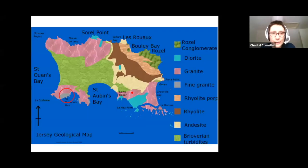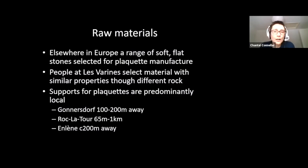Microgranite can be found in Jersey today, in the southwest, but it's a known component of the granite at the site of Leverine. So just here, we can't find it today, but the topography was very different 15,000 years ago, and it may well be that it's a local stone. The qualities of this stone very much fit into what we see elsewhere. A range of soft, flat stones were selected for plaquette manufacture. These are the ideal.